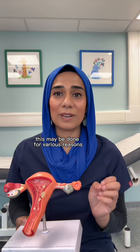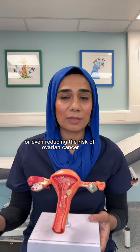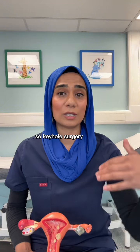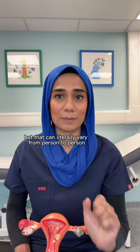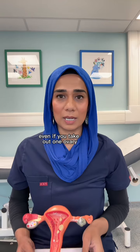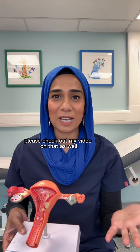This may be done for various reasons, including ovarian cysts, endometriosis, or even reducing the risk of ovarian cancer. The procedure is usually performed laparoscopically, so keyhole surgery, and the recovery time takes about 2 to 3 weeks, but that can vary from person to person. Removing both ovaries will cause menopausal symptoms. Even if you take out 1 ovary, it can push you into a bit of an earlier menopause. Please check out my video on that as well.